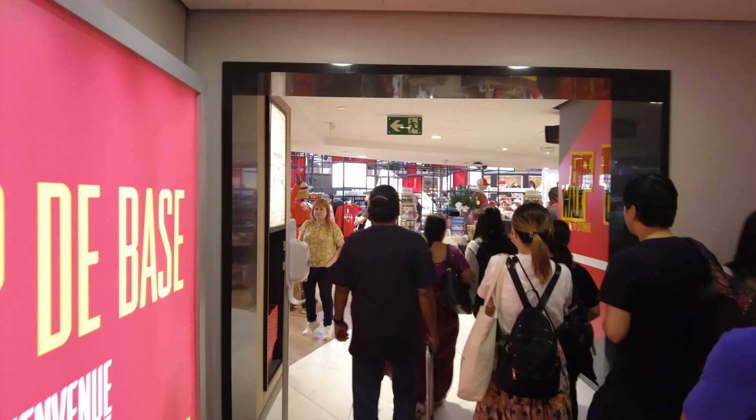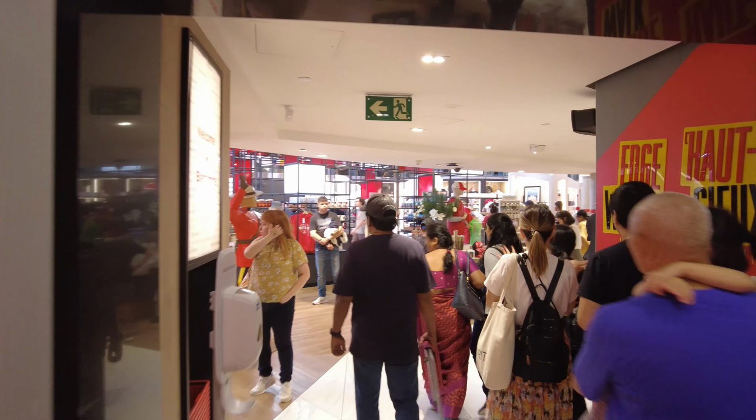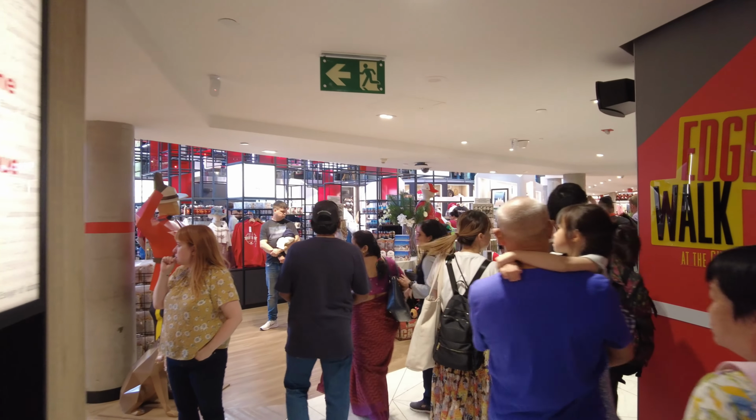As we head out, we enter the shopping area. Just behind the shopping area, you have a small play area for the little ones.